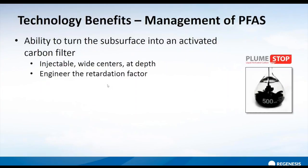So to review the benefits of using plume stop to manage PFAS plumes, I think the first key is just the ability to inject this into the subsurface. We now have a new way of using activated carbon in situ because it is injectable. It has a good ability to flow, so it can be injected on wide centers, and it can also be injected at depth, which is going to help perhaps save some money. And as we went through in the modeling procedure, it really offers a tool to have retardation factor as an engineering variable for the first time.